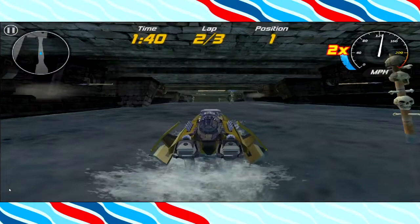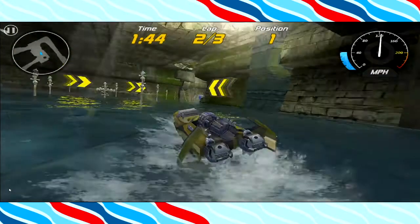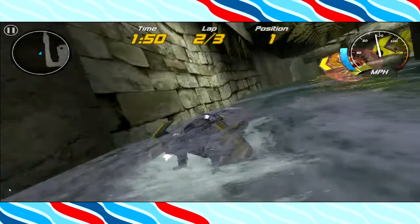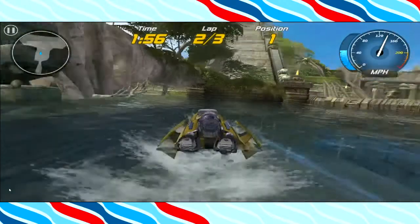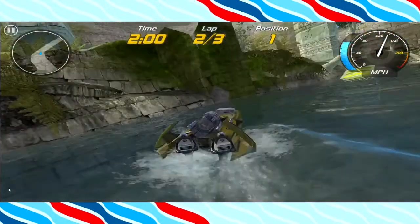Yeah, there's no way to change the point of view. I even looked in the control section and there was nothing mentioned. Seems to be having a lot of slowdown, which is odd. But see, now the second time we do this track, we go a different way.